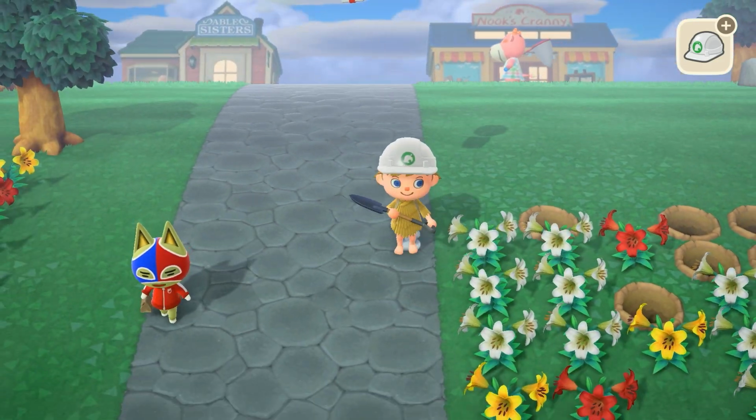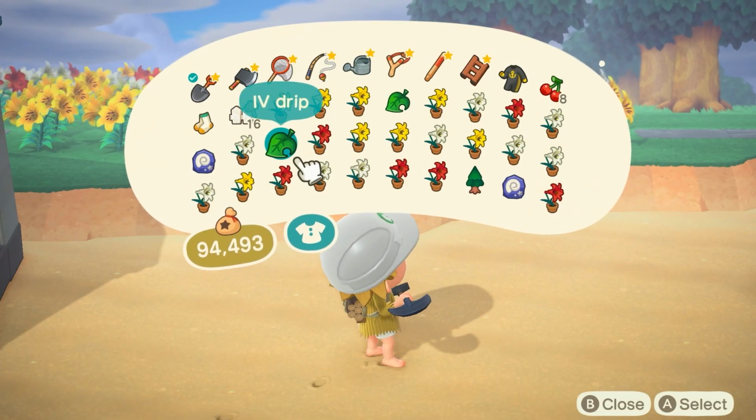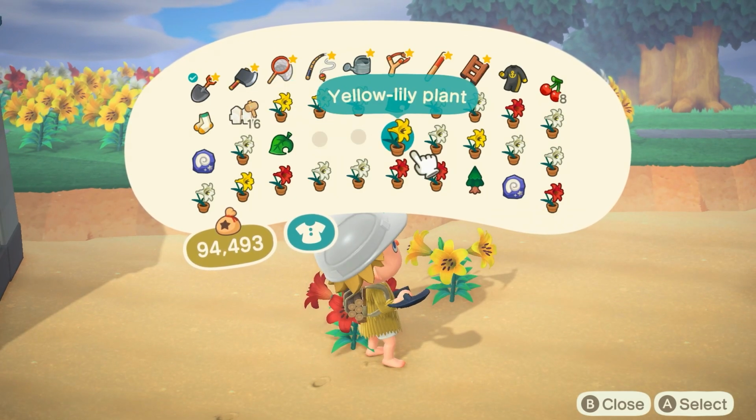Ooh, what do we think this is? It is an IV drip. I think the game is trying to tell me something. For now, I'm going to start dumping the flowers here on the beach just to get them well out of my way while we figure all this out.